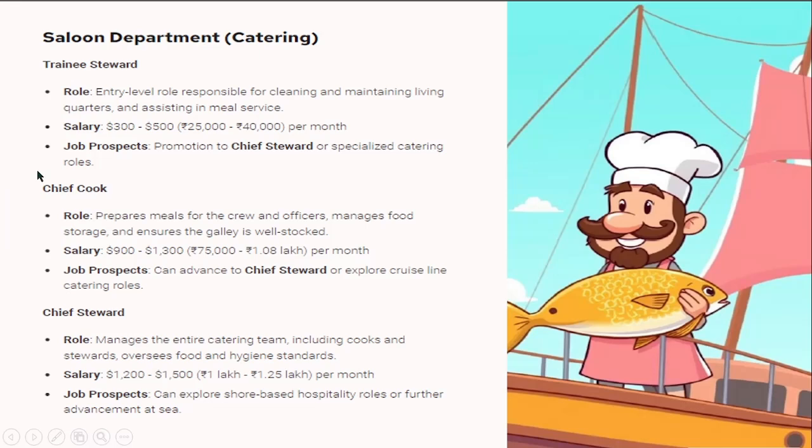As chief cook, you will be responsible for all the meals for the crew and officers. You have to manage the food storage and ensure that the galley is well stocked. And along with that, you have the very responsible job that the meal prepared should be good. And the salary is around $900 to $1,300.